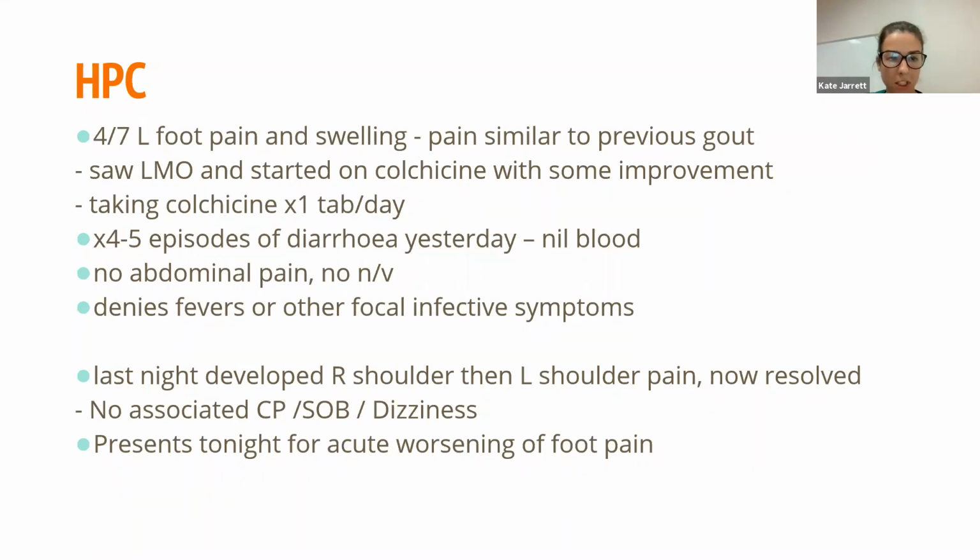She'd been taking her colchicine as prescribed, 1 tablet a day, and prior to presentation reported having 4 to 5 episodes of diarrhea. There was no blood in the stool. She had no associated abdominal pain, no nausea and vomiting, felt otherwise well in herself, and didn't report any fevers or other infective symptoms, but came in because the pain wasn't getting any better. It was actually getting a little bit worse.